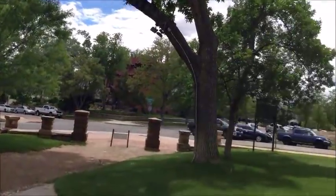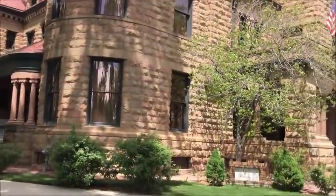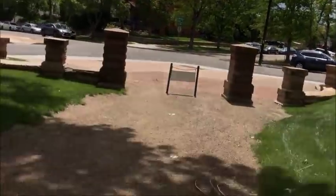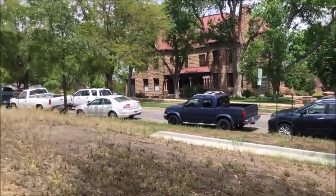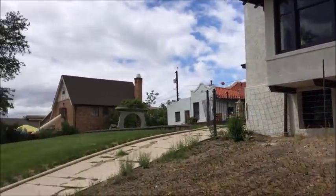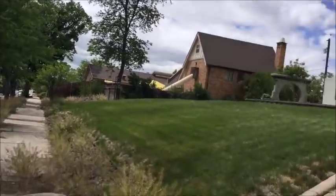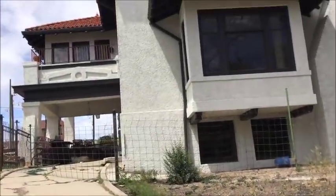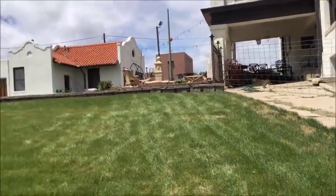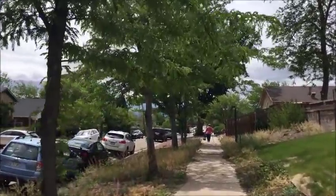Completely made of stone. Very impressive. Stone does crumble. It does need upkeep as well. Alright, and then across the street it looks like an abandoned, really nice house. Well, then you see this front yard and you think maybe not, but why do they have this fence around it? And there's a dog. Okay, that's why. That's why, but that's strange. Okay.